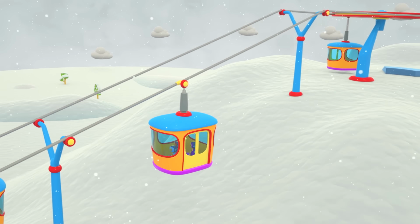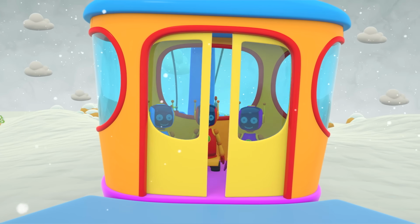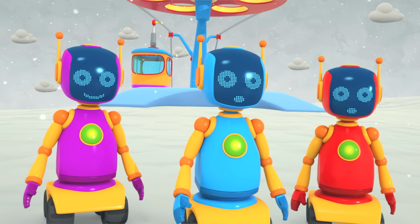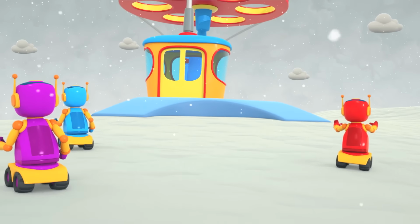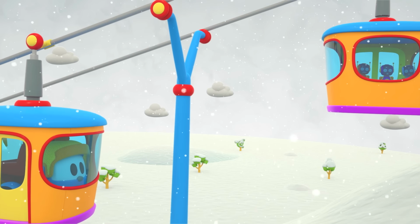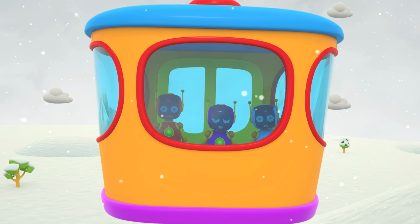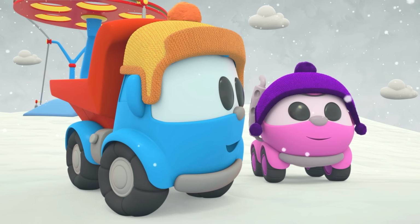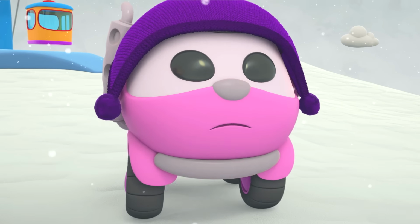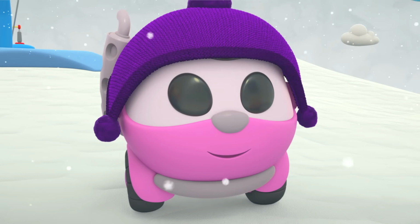The robot's gondola is going up. They really enjoyed the ride. What's wrong? Something has scared the robots. They're coming back down. How strange! The abominable snowman! Don't be afraid, Leia. It's Scoop. Cookies!